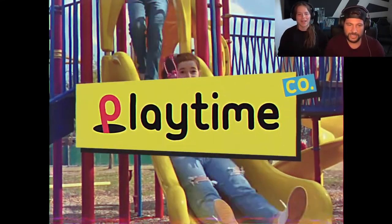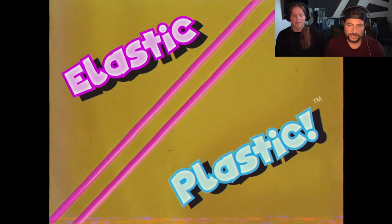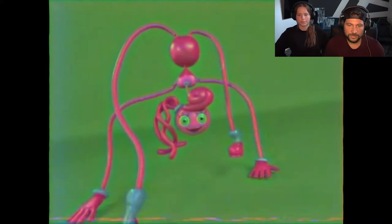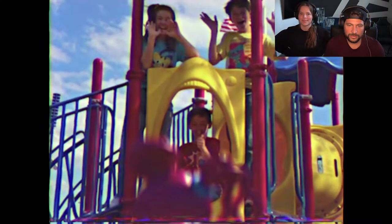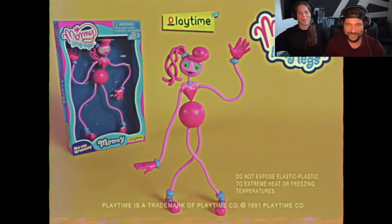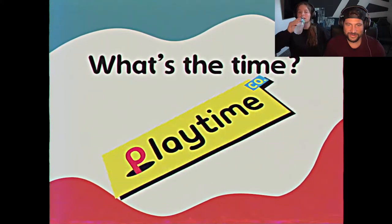With Playtime Co.'s new patented elastic plastic, you can stretch, pull, and twist Mommy Longlegs in the craziest ways. She loves watching you play. When you're having fun, she's having fun. Wow. The new Mommy Longlegs from Playtime Co. Oh, that was creepy. Playtime. That creepy little whisper was so scary.